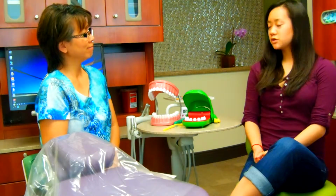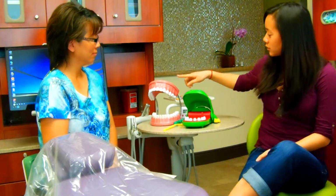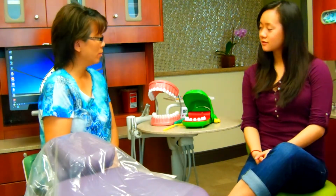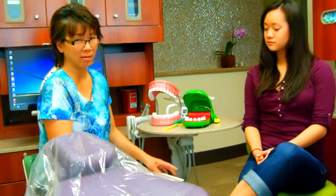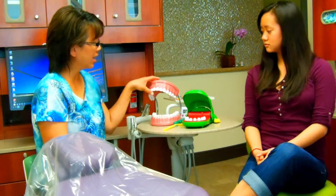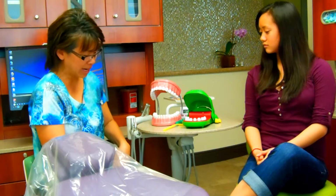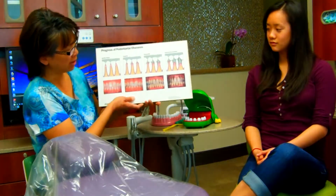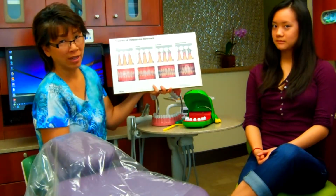So I noticed when you were showing us how to brush our teeth that you were brushing the gums. Why is that important? Well, brushing the gums is just as important because the gums are the supporting structure of your teeth, as well as the bone that keeps the teeth in the socket. If you don't take care and maintain your gums, you're going to get gum disease or periodontal disease. That has to do with the breakdown of the foundation of your teeth.